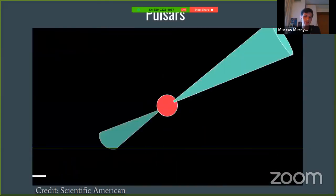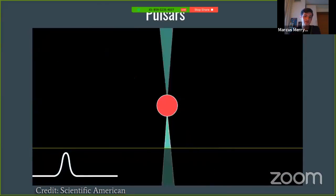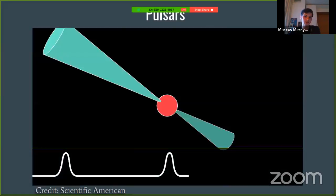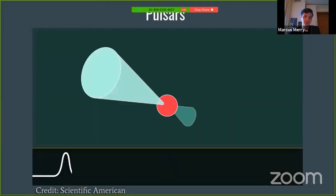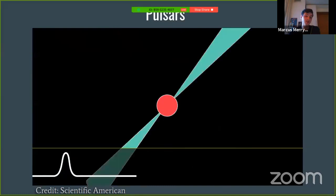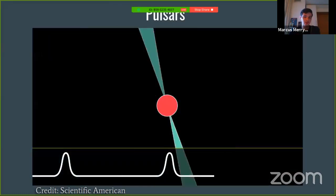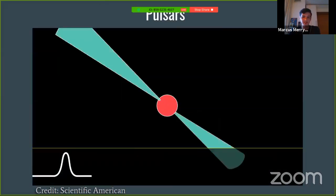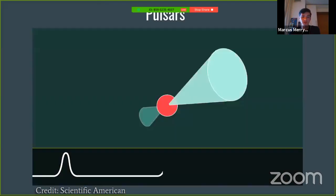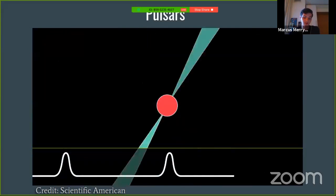So pulsars contain maybe 1.5 to 2 times the mass of our sun in a diameter of about 20 kilometers. So you can imagine taking this sphere about the size of Montreal and putting the mass of the sun times 2 inside of it. And suddenly you have this super dense object that's off doing crazy things in our galaxy. And it's so dense that a teaspoon of this material would weigh as much as Mount Everest, which is just crazy to even think about.